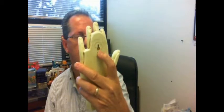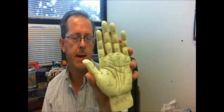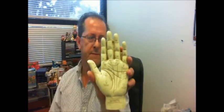Picked up this resin palmistry hand. It's a wall hanging. It's got a nice heavy feel to it, good looking. Looks old, but it's not. It's probably from the 80s. But I only paid $1 for that, and looks like they go for 10 or 15.